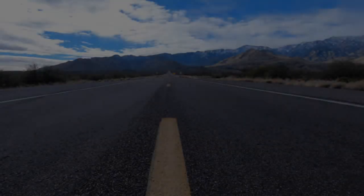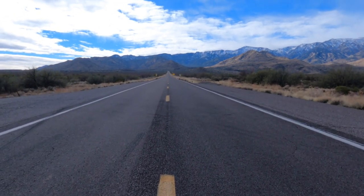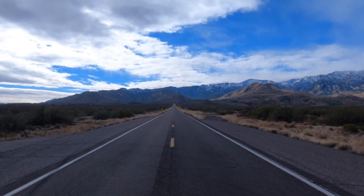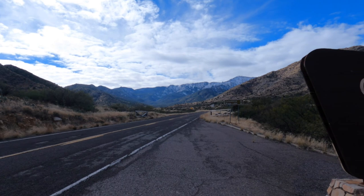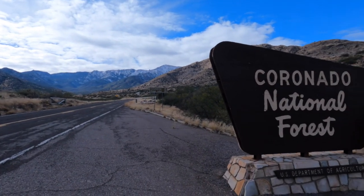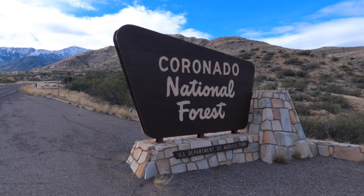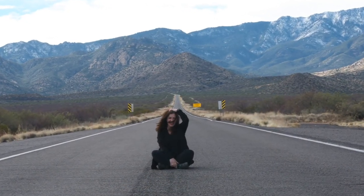That's right. The old man of New England has headed out of the cold winter of New England into the warmth of southeast Arizona. Our first adventure took us to Coronado National Forest, which is where Mount Graham is, and it's just out of Safford, Arizona. But before we headed up the road, we did a little bit of meditation and praying to the Arizona road gods.